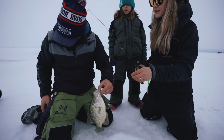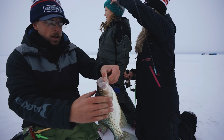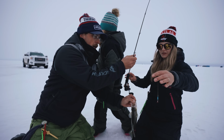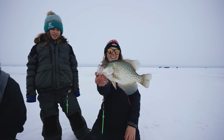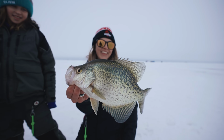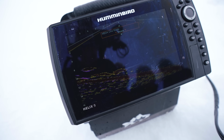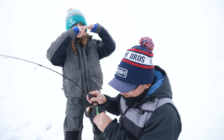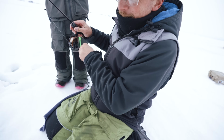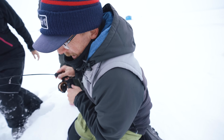Braylon, you ready? Your turn. It's intense. There we go. Look at that crappie. Here, go, Ashes. Hold that crappie. Okay, I'm going to help Braylon. Braylon, you ready? Let's see if they're still down there. So nice. Where are they at? Oh my gosh, look at that. Here, Braylon, you want to reel them up? Dad, you want this one? I'm stuck on the deucer.